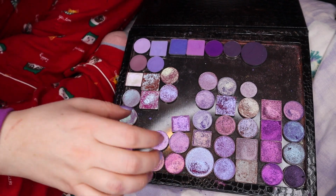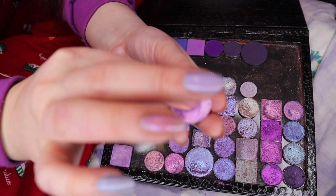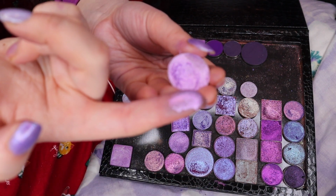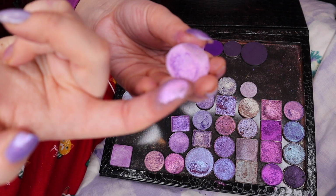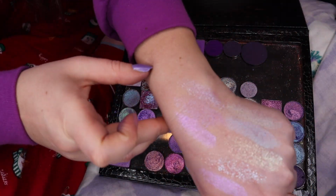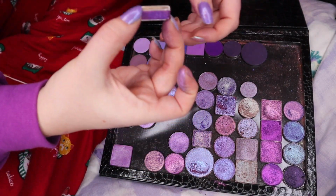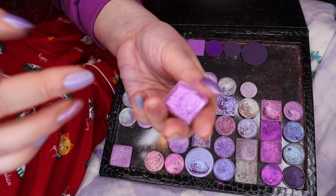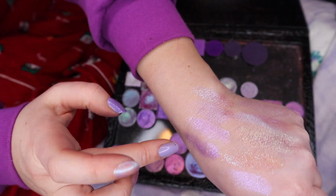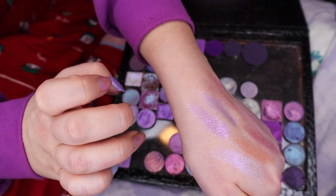There's a couple I've been dying to compare for a really long time. This is Kazookles from Davina. I don't even know what to say about these. It's kind of a pinky purple, but just so lit from within. Also really shiny on top of that. So there's Kazookles. I think that one's pretty similar to this Cleona one in Tracery. If anything, Tracery is a little bit of a bolder formula than Kazookles, but I really like both of them.